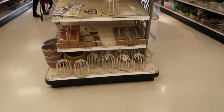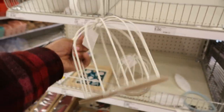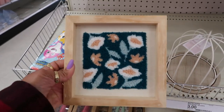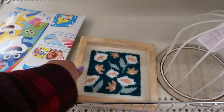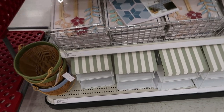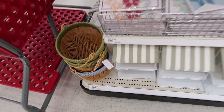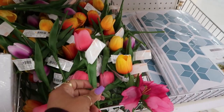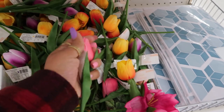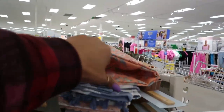Dollar Spot. Those are nice. $5 for this little pitcher. These are also $5. Nope, there's the cute little shelves right there. The canopy top and some baskets. You got tulips for $1. They kind of feel real. You got some more flowers right here. Little tote bag.